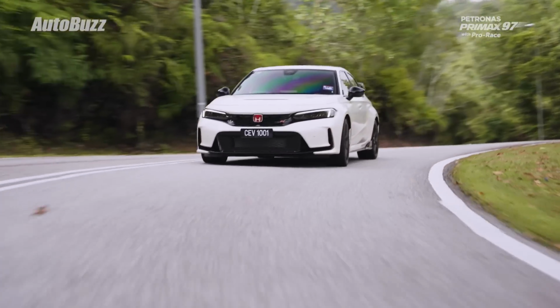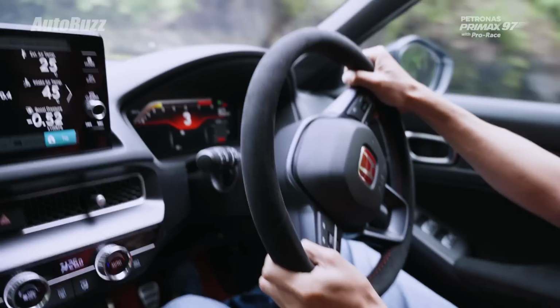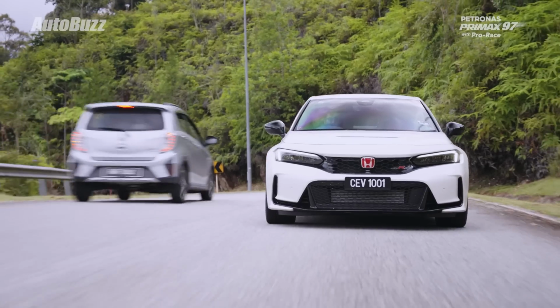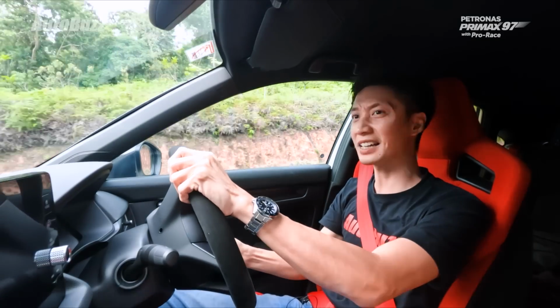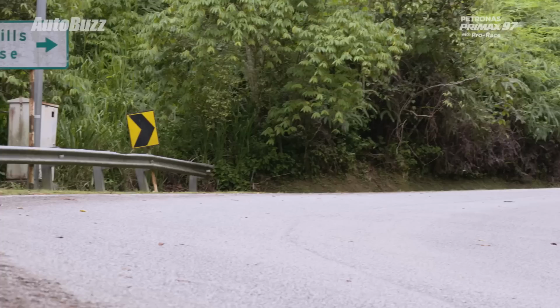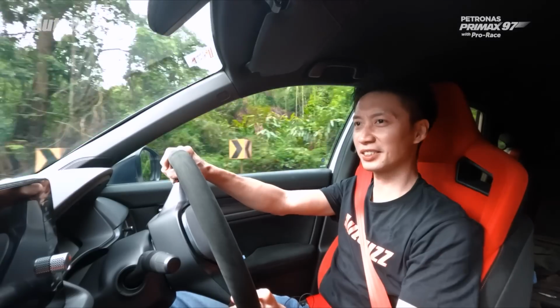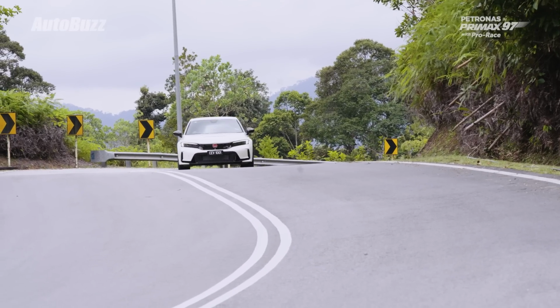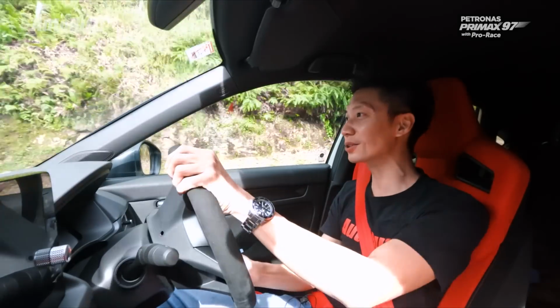It's so agile, so ready to change direction. I can feel so much grip on the steering wheel. The car is just sticking onto the road. It might look quite big, but with front wheel drive, superb suspension, it feels like a tiny, nimble hot hatch on this road. Such a versatile car. It's comfortable for city driving, and on these roads, it goes so hard. I wish I could try this car at Sepang. There's so much power to unleash.